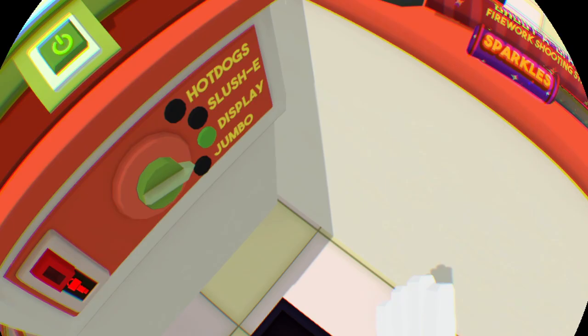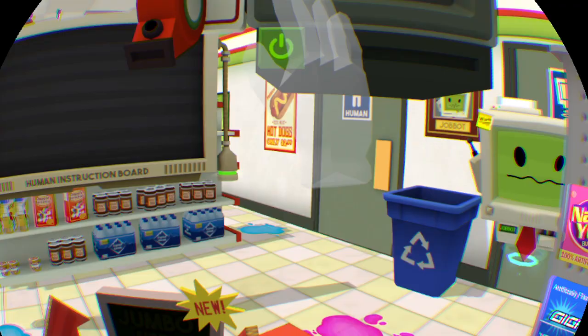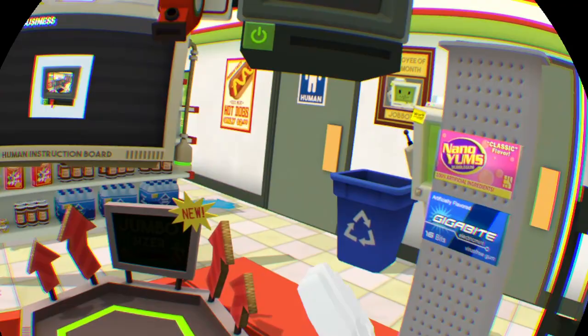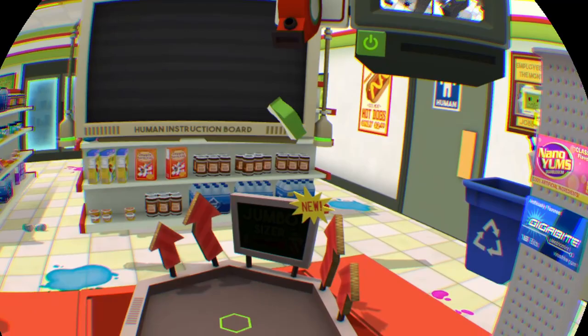So every job, you see this ticket, you need to pull it out. Let's start, open up this shop. You can start the job by cleaning off your counter. You also want to turn on the security camera, so you can keep an eye on the store. See, I pulled it out and then that screen changed.